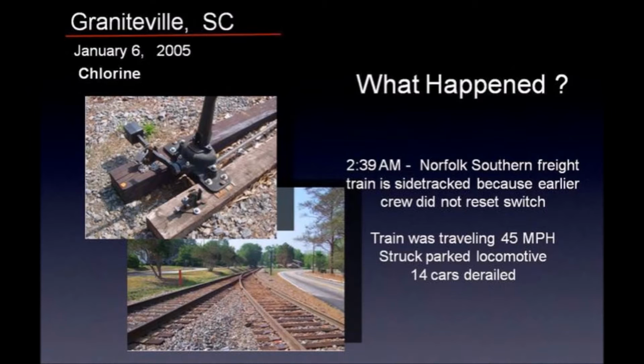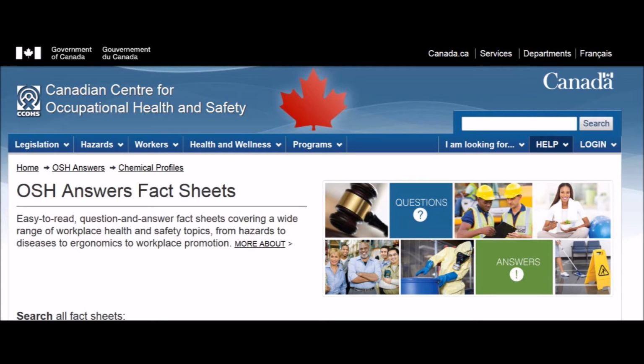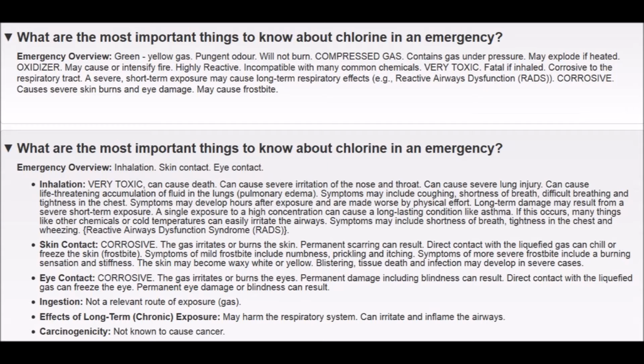For more information regarding hazardous materials, what personal protection equipment is necessary, and first aid in case of exposure, view the Canadian Centre for Occupational Health and Safety. Here's an excerpt from the chlorine page. As you can see, it is a great resource for hazardous material information. Having a well-equipped bug-out bag, which is at the ready to grab and evacuate quickly, and having the right personal protective equipment can do a lot to mitigate the threats of a chemical leak.